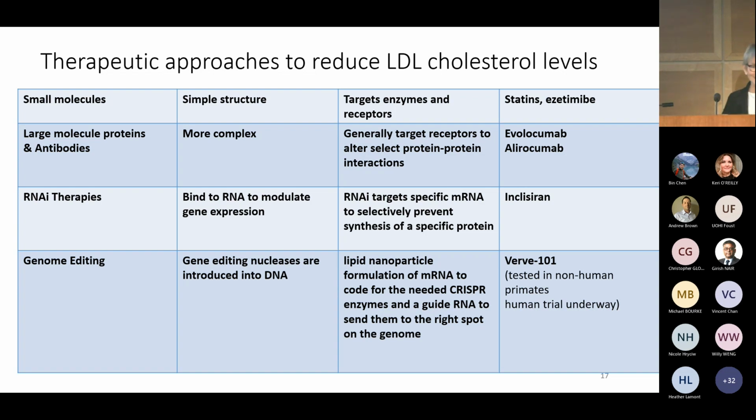So genome editing, I mean, this is the future, but it's underway. So there is a company led by Sekar Kathiresan called Verve. So there is a compound called VERVE-101. And this is a lipid nanoparticle formulation of messenger RNA to code for the CRISPR enzymes that are going to selectively eliminate a single nucleotide in the PCSK9 gene. So really very targeted, and it's not simple chemistry to have developed this, but this compound, VERVE-101, has been tested in non-human primates, appears very, very safe and certainly lowers LDL very significantly. And there actually is a human trial underway.